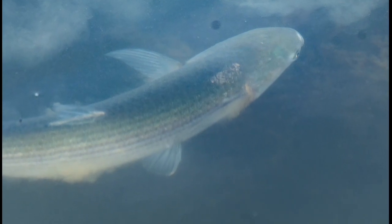Have had some activity on the surface just to the right of me. Big splash, big swirl. So the mullet are moving around. So look, there they are. As I say, they are the most frustrating of fish. But we'll have a little go down in there.